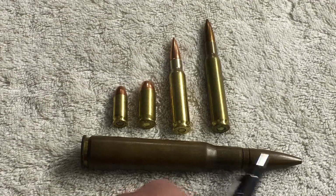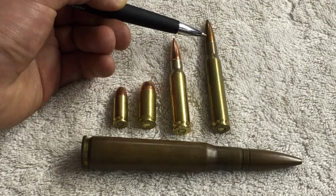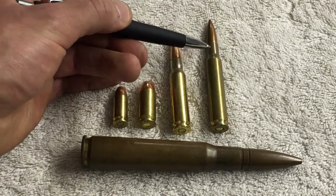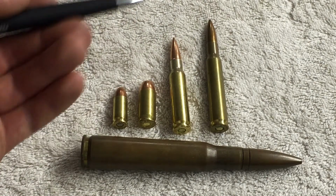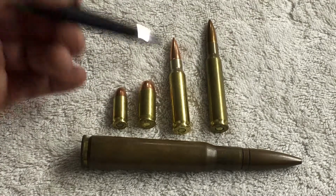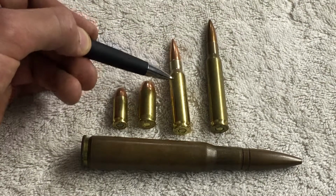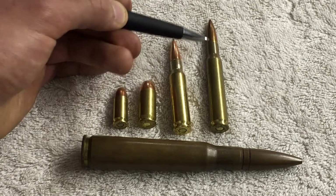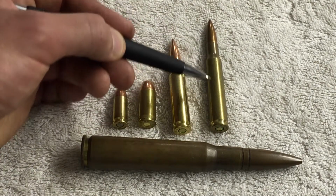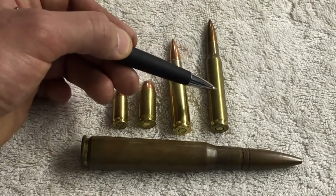Again, this is just the bullet. This has nothing to do with the casing. This is the 30-06, and what that means is the 30 means 30 caliber bullet, and the .06, fun fact, the .06 means 1906, the year that this round was designed. And this is a 308, and it's a 7.62 millimeter bullet by 51, okay? Whereas this 30-06 is a 7.62 millimeter bullet by 63. And again, that second 63 or 51 is the length of the casing, okay?